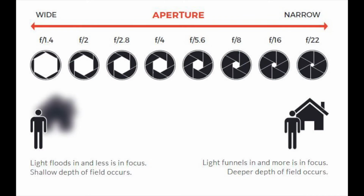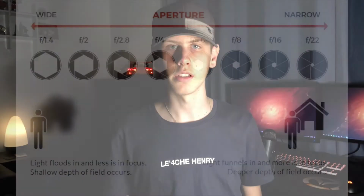Aperture, for those of you who are wondering, controls the amount of light that's passed through the lens onto the sensor. It's expressed by the letter F followed by a number. For example, f1.8 as I mentioned earlier, or f2.6. Here's a good photo showing the differences between different lenses with different apertures. As you can see, the lower the number, the more light can get through because it's open wider. And the higher the number, the less light can get through.